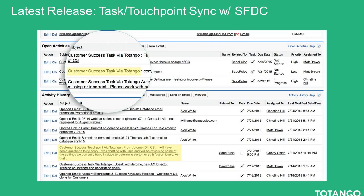So if everyone else in your company is using Salesforce for everything else, and your team primarily sticks to Totango, they're able to see dashboards as to what's being done, how often you're touching your customers, how many tasks are open and being completed. So that's something that's really exciting, and we have more information available, but any customers out there should definitely take advantage of this.